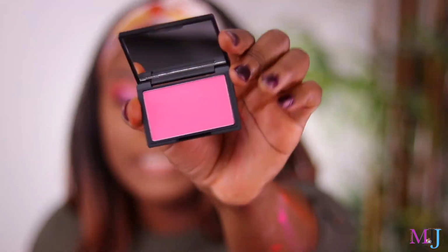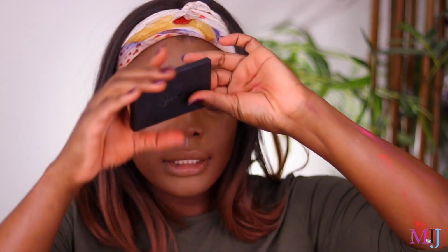I bought another one called Pixie Pink. We will not be using this either. That is a nice pink for my skin tone. Even this one still fits my skin tone because it's just beautiful. This one right here is a bit ashy pink. All right, so I guess the one we're going to be using is the palette right here.